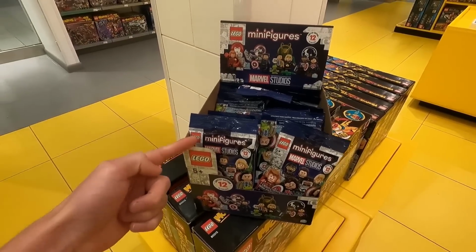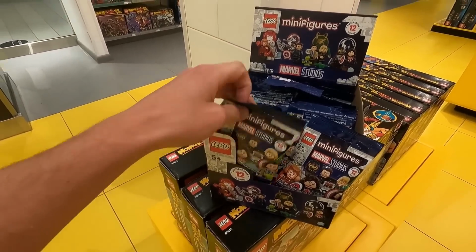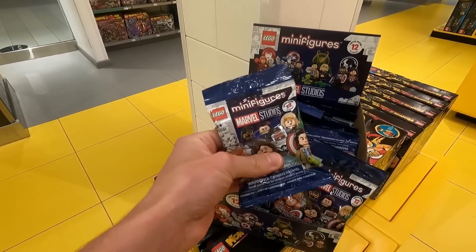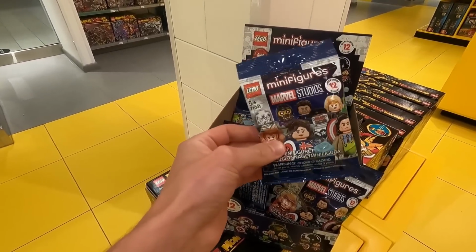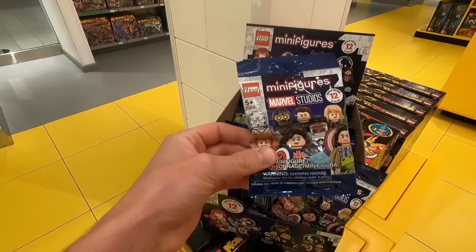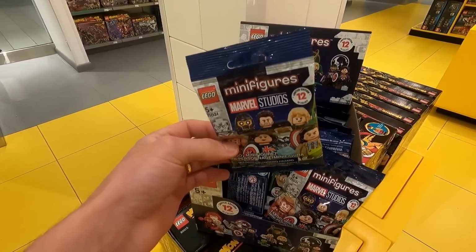Also, they've got a fresh box of the new Marvel Studios minifigures. So we could go through and feel the package and look for specific parts to try and get specific minifigures out of the series. I might do that while Jose is filling more pick a brick cups.